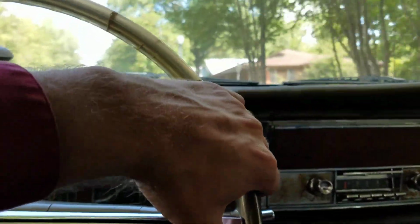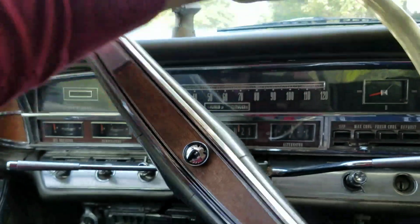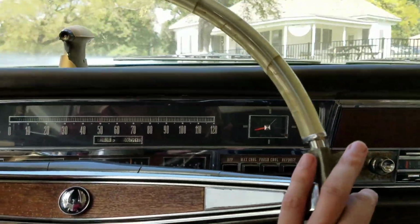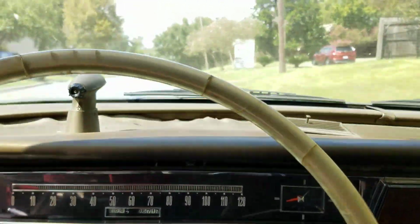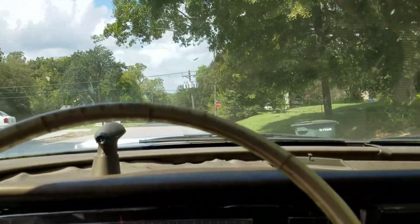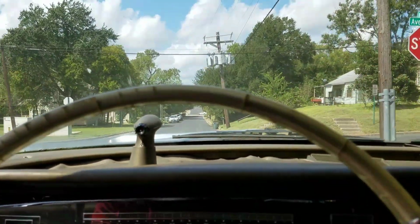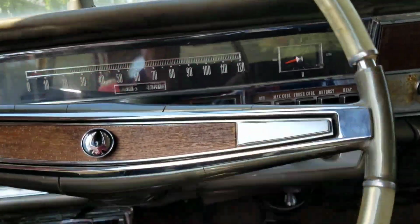But the car has an AM only radio. That blasted other vehicles. I didn't have a stop sign. They did, and they almost ran it. That's most unfortunate, but the brakes actually work remarkably well considering they're four-wheel drum on a single booster. It stops smooth, and there you can hear it in the tires.